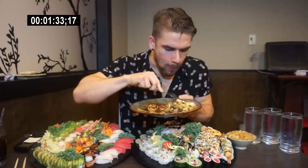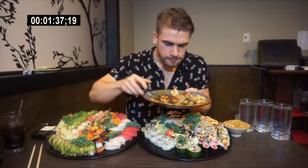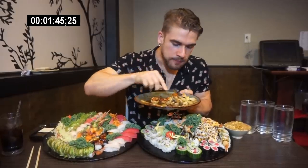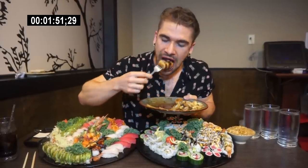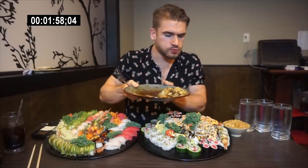Some shrimp. There's some garlic butter on there or something. That is fantastic. Some scallops. Very good.